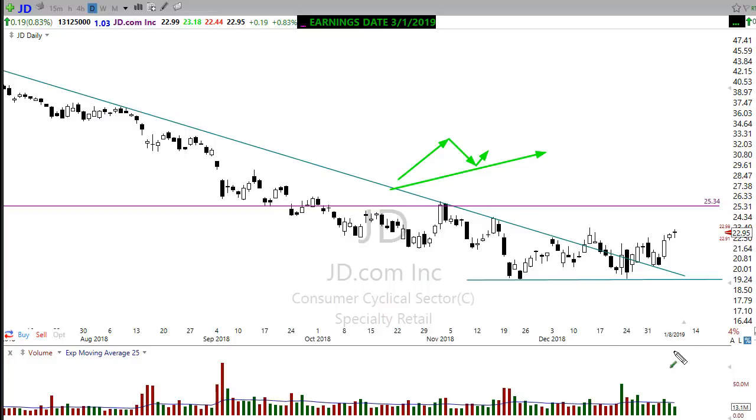I used to do that. I used to try to buy these bottoms. I used to try to pick bottoms, pick tops. And you know what? I lost a lot of money doing it. So just something simple as drawing a trend line on a downtrend and waiting for the stock to prove it can hold it as support is a huge improvement in the trade.